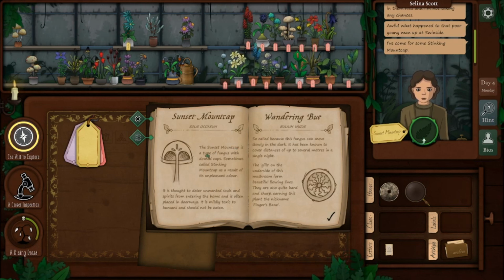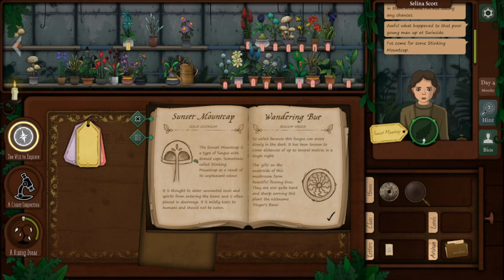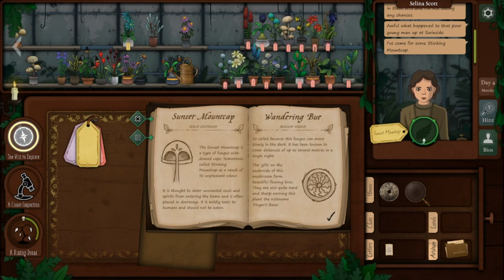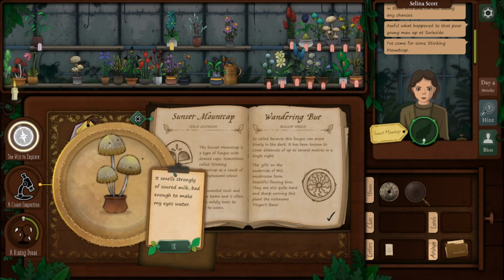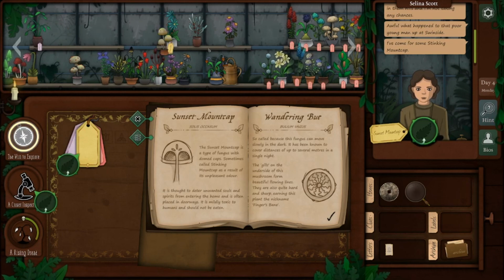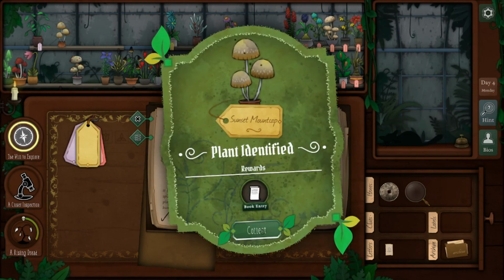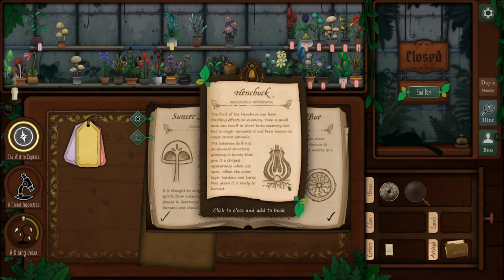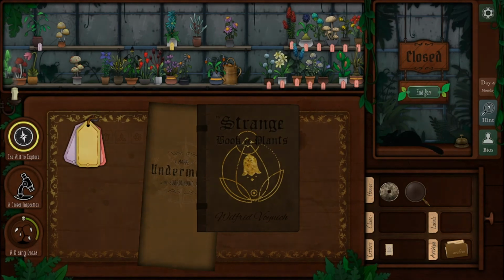Sunset Mooncap. Sometimes called Stinking Mooncap, okay. So, it's probably the one with the flies around it, right? It smells strongly of soured milk, bad enough to make my eyes water. Yeah, I bet it's this one. Yay, end of day 4.